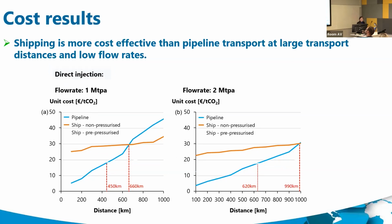And the same also applies to the direct injection cases. I apologize, I think the second line for ship pre-pressurized doesn't show here. It's similar to the diagrams before. It runs parallel to the orange line, just further down where the 450 and 620 break-even point is.